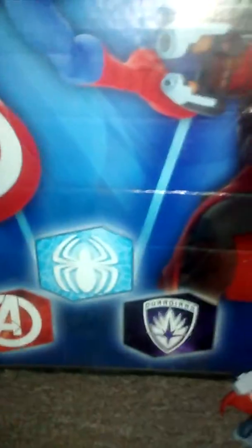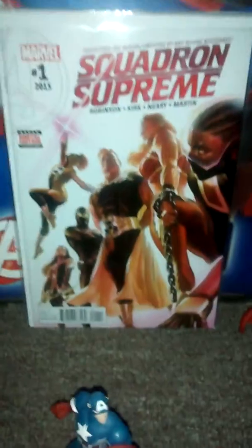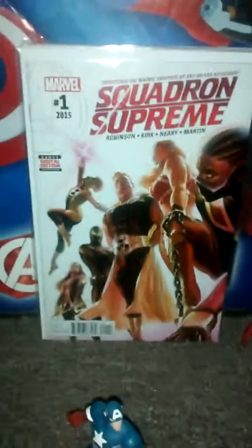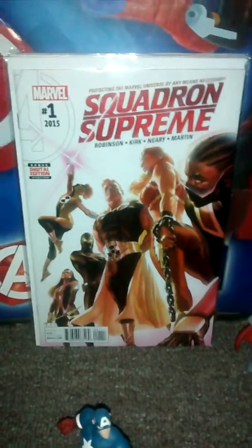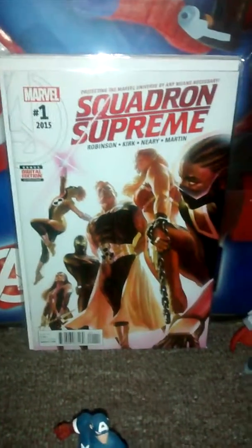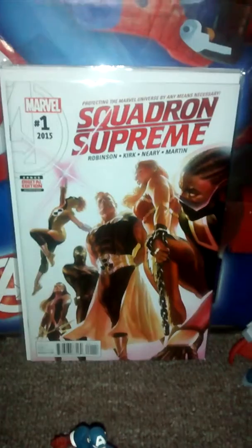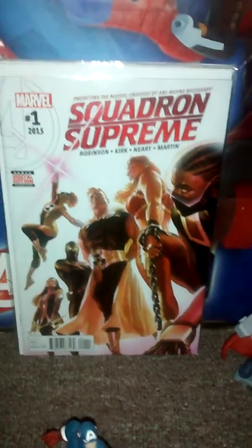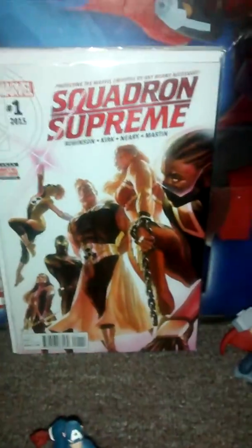I only bought 3 books this week. Nothing really said, wow, I need to buy it, but everybody's seen this comic. Squadron Supreme #1. We all know that Namor dies in this, so obviously had to pick it up. It's a major event, major character, so I picked that up. My LCS didn't have the variant edition, so that kind of sucked, but it is what it is.